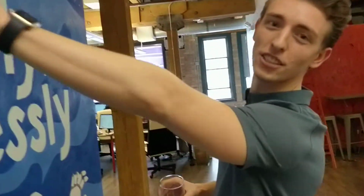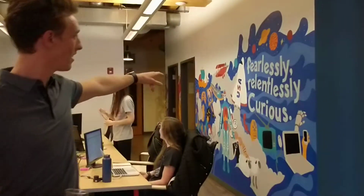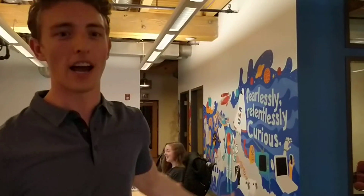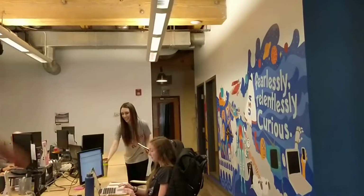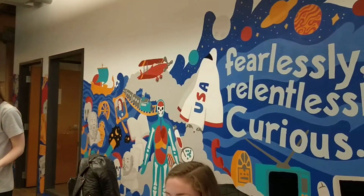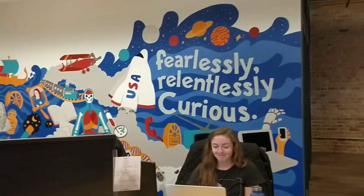Oh, this is actually a wall. I can't see it from here. Shift over here. This is a wall that our co-founder Jessica made. And the idea is it's curiosity throughout time. So it starts off with Socrates, makes its way to the landing on the moon, to laptops and sort of technology now. So where curiosity has really led us. One of our favorite pieces here in the office. All right. Go this way.